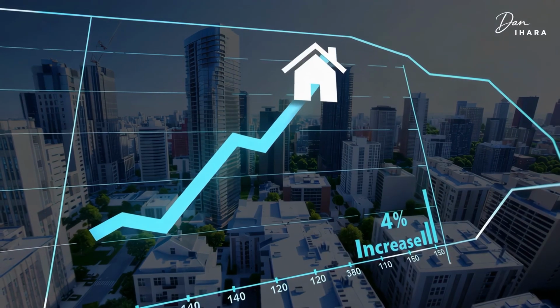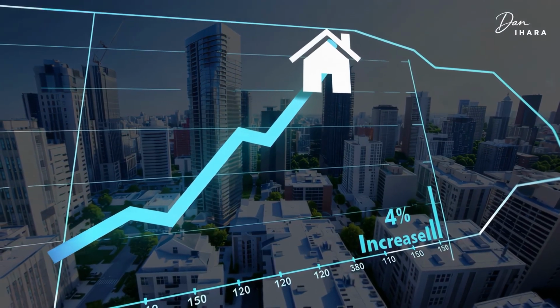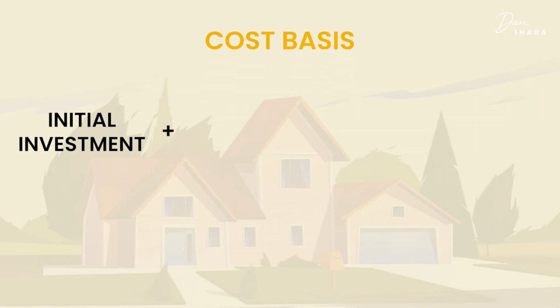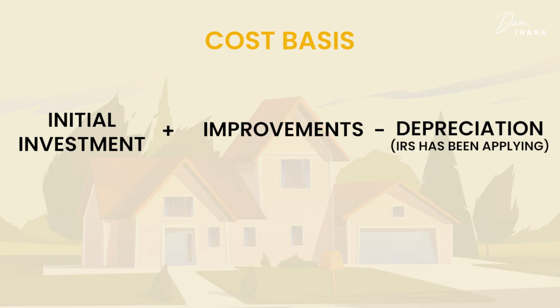See, if you have not had a comparative market analysis in the last 12 months, you do not really have that number. Number 2, cost basis. What you paid plus improvements minus the depreciation the IRS has been applying to the property for years. That last part matters more than most owners realize. The IRS has been quietly reducing your cost basis through depreciation, and your taxable gain is larger than you think.